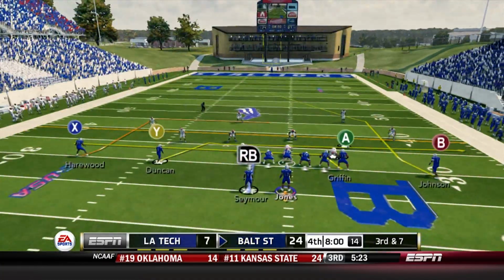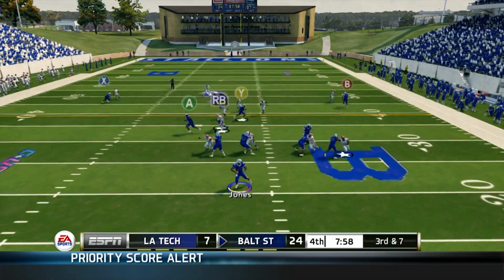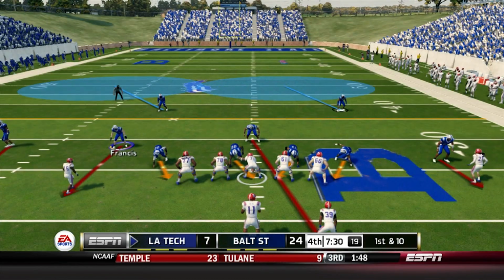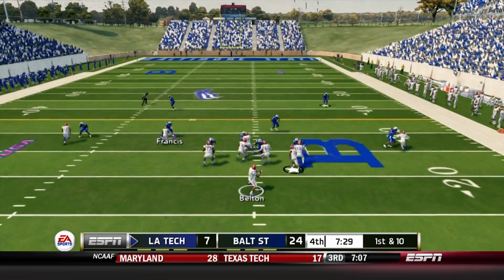So as the 4th quarter begins, we have a 3rd and 7 for Baltimore State. 2 receivers to the left side. Jones trying to scramble, but he's going to be brought down for a sack. That's Eric Kenzier on the sack, and Baltimore State will have to punt it away. Louisiana Tech has the ball at the 25-yard line.